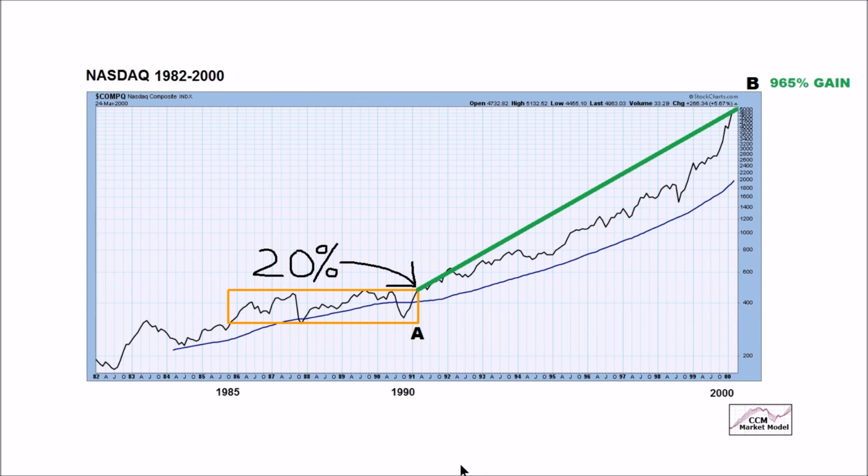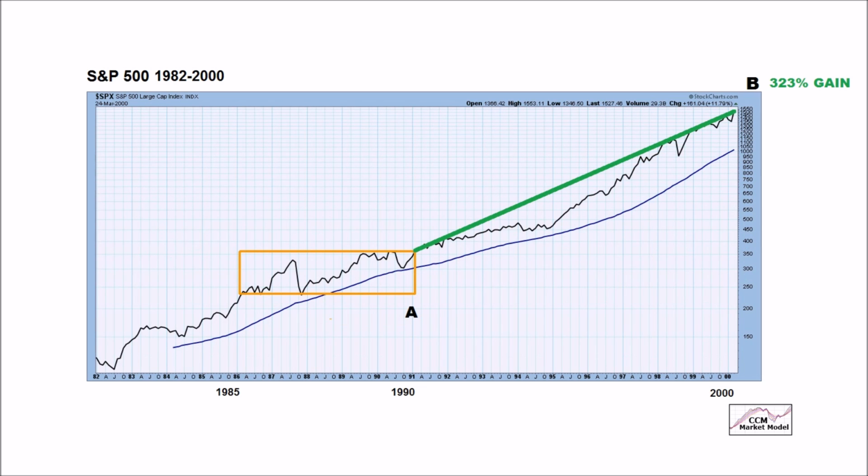To get a better idea of the potential reward, let's assume that we took 20% of our $1 million and invested it in the NASDAQ here after the bullish breakout. And for hypothetical and illustrative purposes only, let's also assume that we took the remaining 80% and invested it here in the S&P 500 in calendar year 1991.